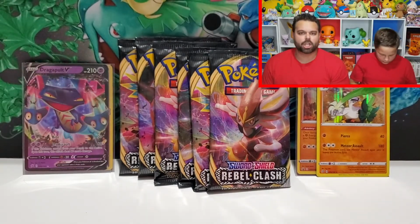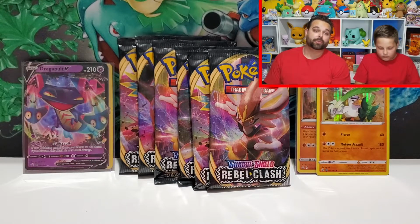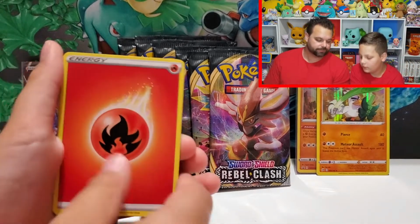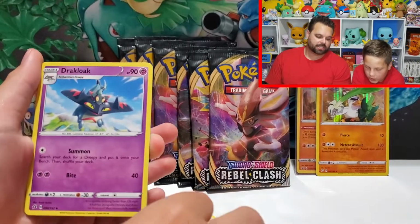Rebel Clash code card. You're used to us saying that because we are going to be blowing through some Rebel Clash, guys. We've been waiting. All right, energy. Let's see what you get. Capture energy. Charot.